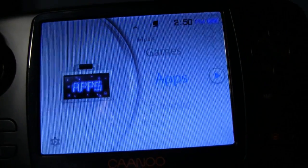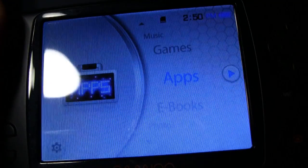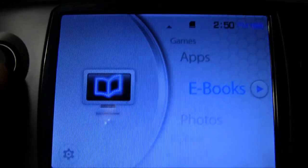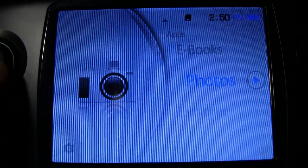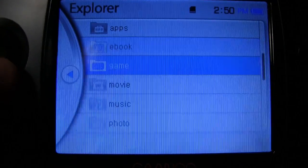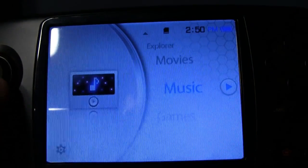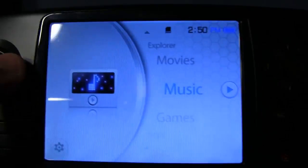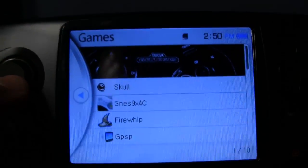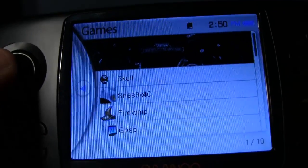I don't have any apps, or actually, I didn't really find any apps. I was only looking at the games, to be honest with you. Ebooks, you could read books on it. Photos, not going to bother, it's a photo viewer. Explorer, file Explorer. Movies, not going to bother demonstrating it. It's movies. Music, not going to bother demonstrating it. It's music. Games. So I've got some emulators on here, and I've got some third-party homebrew games on it.